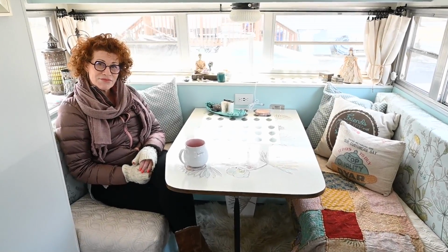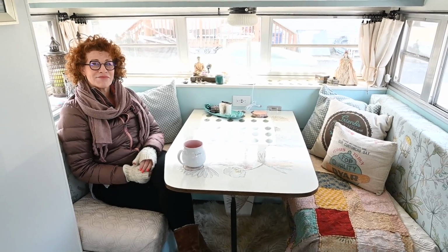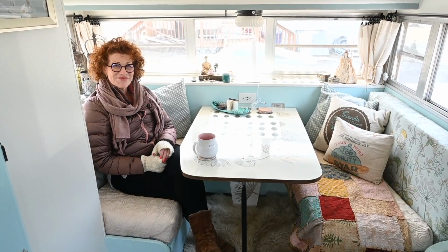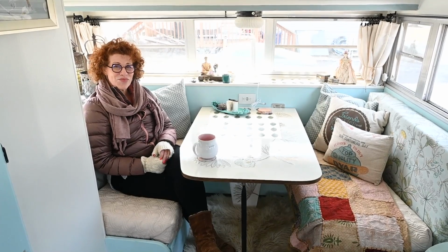Laura, thank you very much for taking the time today to give us a tour of your beautiful creation. Can you give our viewers any tips if they're looking to buy a travel trailer like this and do something similar?